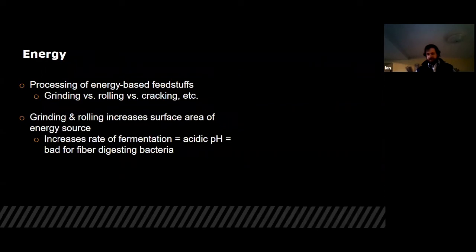the forage portion of our diet, because I think the most profound impact that this has is that if the bacteria are increasing the rate at which they are digesting or fermenting this energy, they are producing acid at a much faster rate, and the acidity in the rumen is just plummeting at a higher rate than if you didn't process that energy source. And so you're gaining a really acidic pH in the rumen, which I mentioned earlier is not a good thing for bacteria that digest fiber and forage. And so in studies, it has shown that increasing the surface area of your energy source does not support forage digestibility.